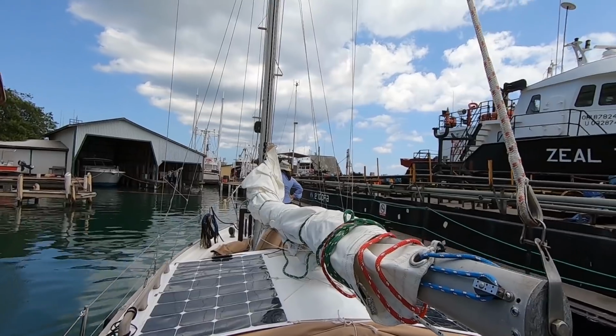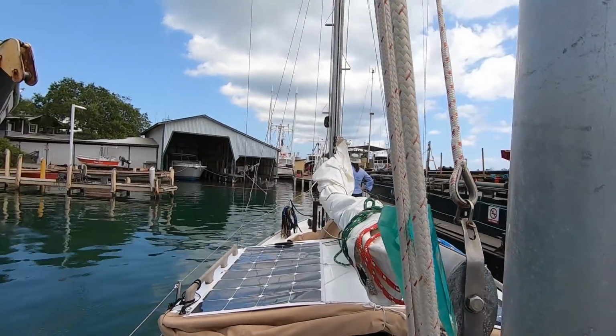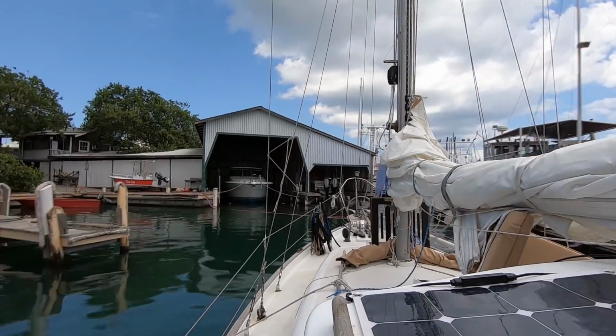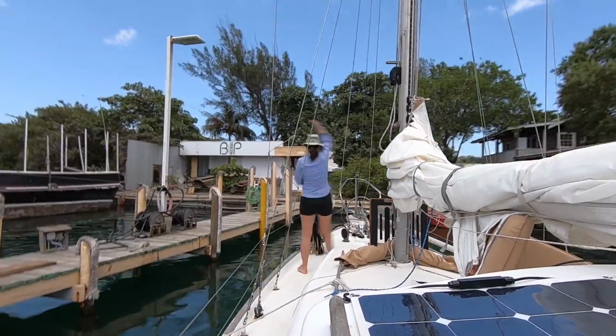Once we got past the shrimp boat, the area that we had to maneuver to get to the fuel dock was extremely small, and the fuel barge had a couple of lines running ashore in the water, which made this whole docking process really tricky.